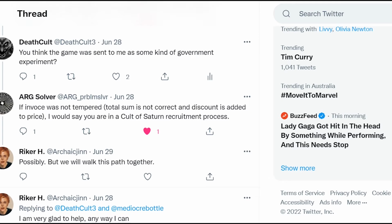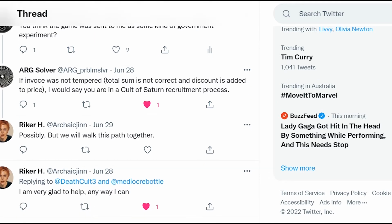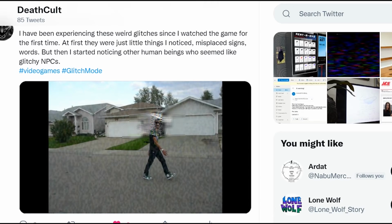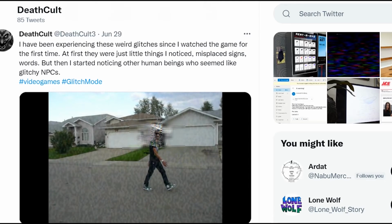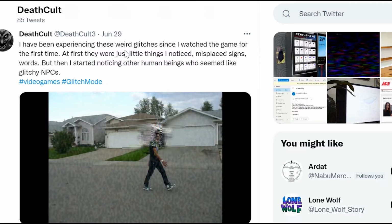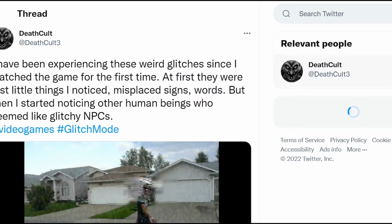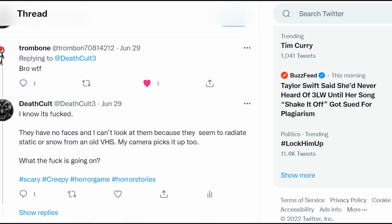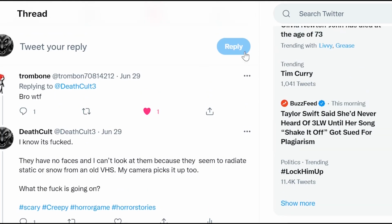Okay, so I've been having these weird glitches since I watched the game for the first time. At first they were just little things I noticed, misplaced signs, words. Then I started noticing other human beings who seemed like glitchy NPCs. That's weird. I know, it's messed up. They have no faces and I can't look at them because they seem to radiate static or snow from an old VHS. My camera picks it up too.